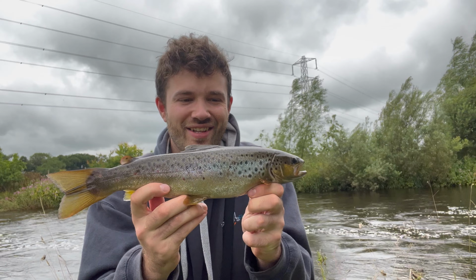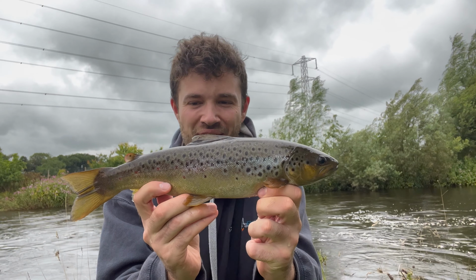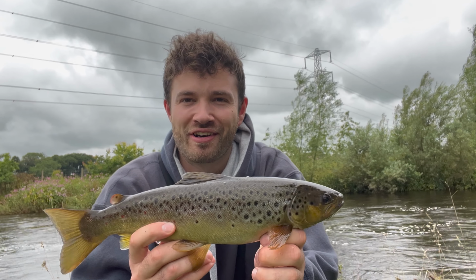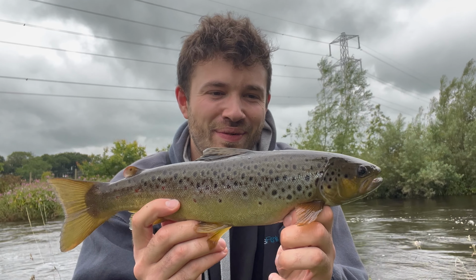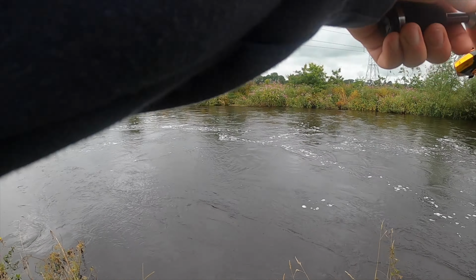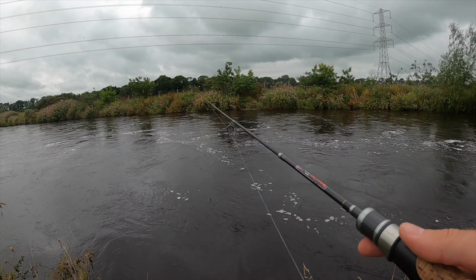Got it. Look at that for an absolutely stunning fish. Really hard fighting. Thought it could have even been a little salmon or a sea trout coming in. Let's get this one back. Well. What a result that is.